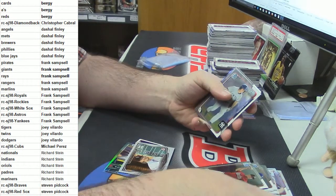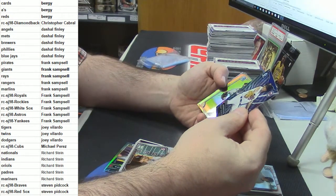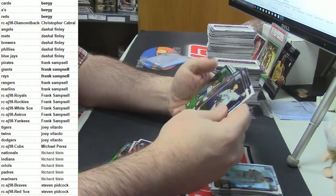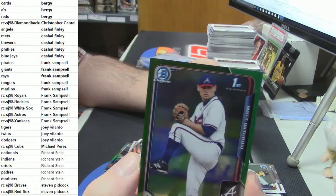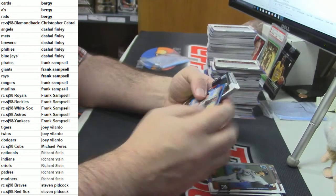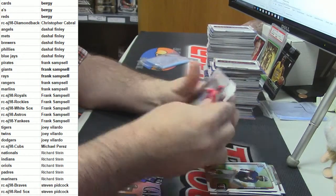Currently breaking the only thing more exciting than Heritage for most people, even though I like Heritage. Impact Tyler J. Ah, hoping for some ink. Matt Withrow, 91 out of 99 for the Braves. Green refractor. James Caprillion, blue paper, 107 out of 150 for the Yankees.